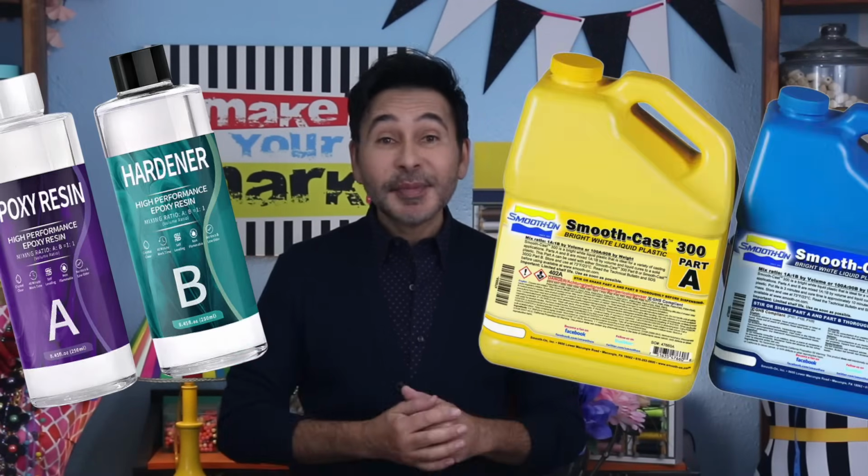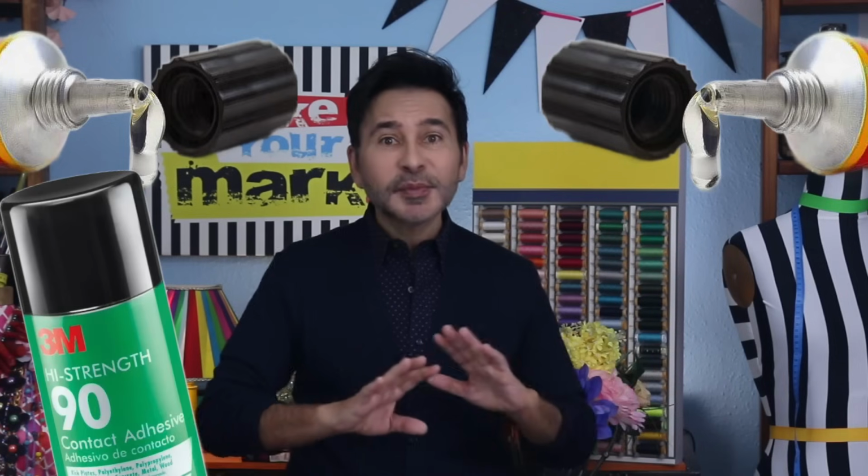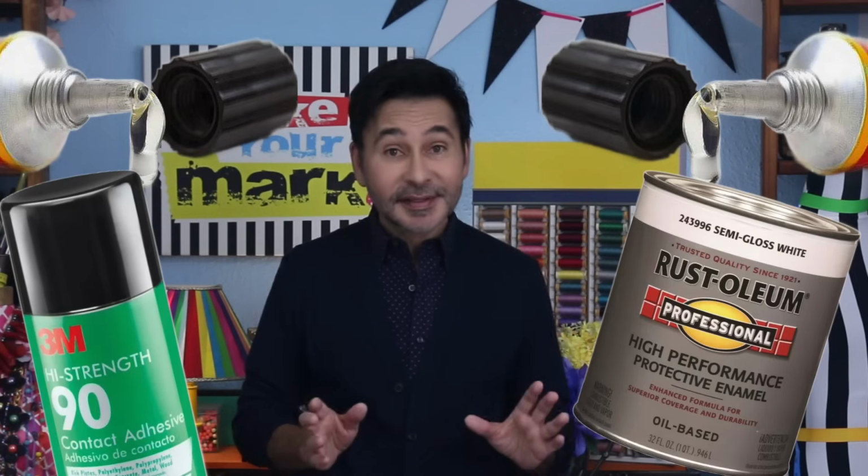I am a mad scientist in the craft room. I work with resins and two-part plastics a lot. I often melt plastics, I burn the edges of things, and use smelly industrial glues, spray glues, and oil-based paints. And because of all of this experimenting, my craft room smells, and it can give me quite a headache.